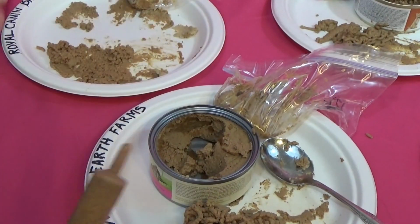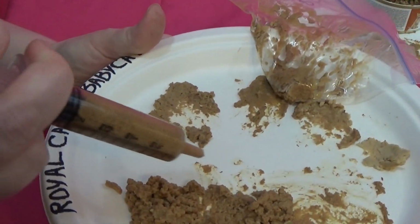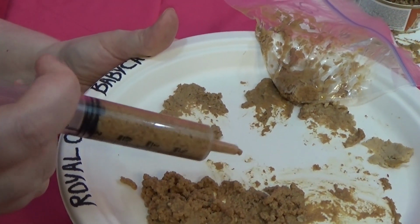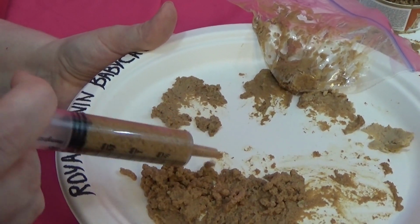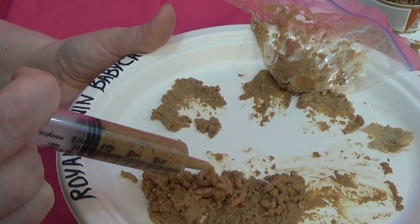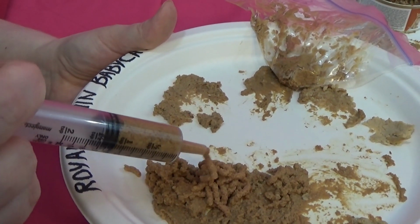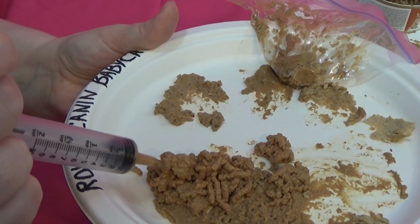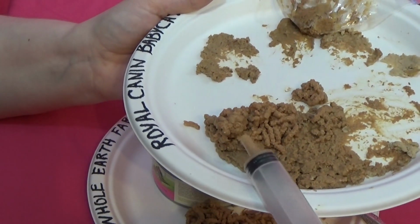Just for comparison, I'll show you again what the Royal Canin looks like coming out. You know what? That Whole Earth and the Science Diet is coming out easier than the Royal Canin. It is. I'm having to push harder. I'm very surprised because the Royal Canin has the most gravy in it.